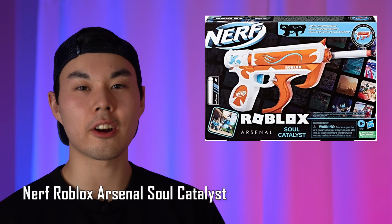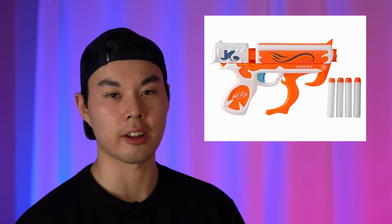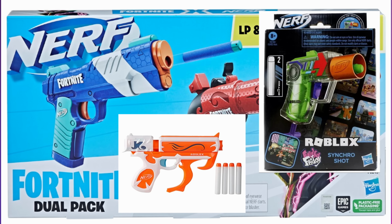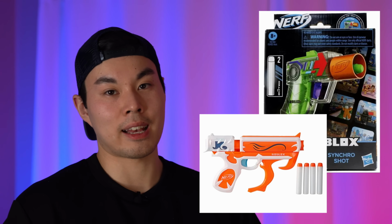The Nerf Roblox Arsenal Soul Catalyst. I like that name. This is a pullback prime, single shot blaster, $17 at Target. And just leaked recently is the Nerf Roblox Funky Friday Microshots Synchro Shot. It's most likely going to be between $10 to $12, just like the other Roblox Microshots. And like the Fortnite LP and Flintlock, these two new Roblox blasters only have their unique designs going for them, so that should really be your deciding factor if you want them, since the way they operate has no surprises.